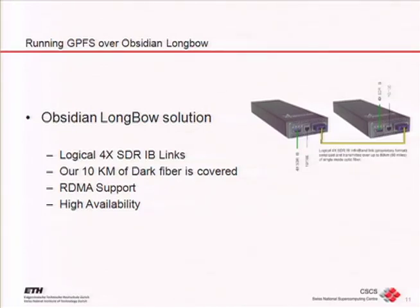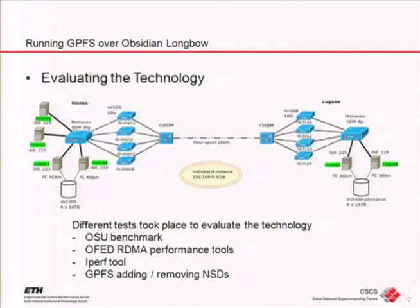So I'm not sure how many products are available on the market to allow you to extend the Infiniband network from one geographic location to another one, but the guys reviewed what was available and decided that this Obsidian Longbow technology was the way to go. So we chose a system that has 4 SDR IB links, and it is able to cope with this 10-kilometre range. It supports RDMA and has high availability built into it. So the key thing there is that there's 4 SDR links.